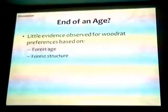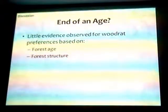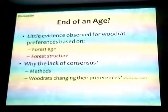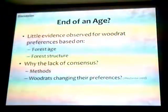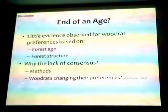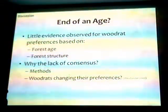And something that we didn't see that was kind of important was we didn't see any apparent relationship with forest age or forest structure. So getting more into the speculatory part of this, we have to ask ourselves, why is there this lack of consensus in the earlier literature? And it could be a couple things. It could just be difference in methods, or it might possibly be that wood rats are changing their preferences over time.